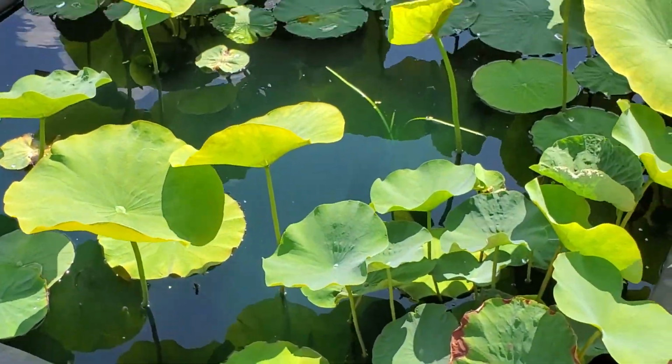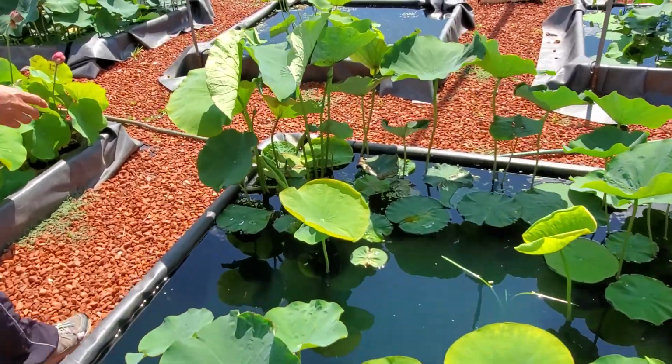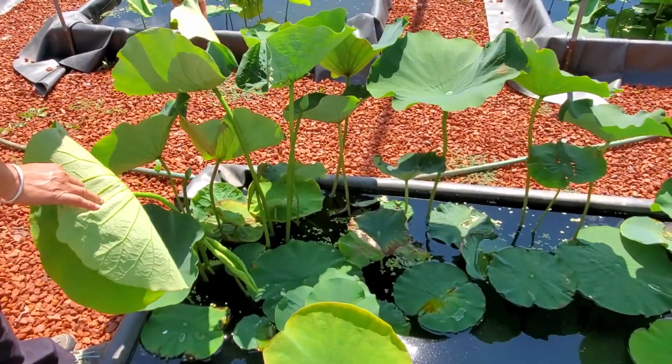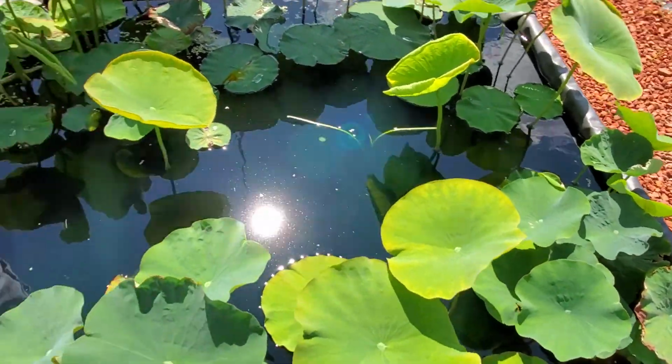Let's see, Jaden Jinling is our green one. It's got several buds on them. Again, it was a little bit late in coming up because it was so cold here in 2019. But you can see how it's just wrapping right around the pond.